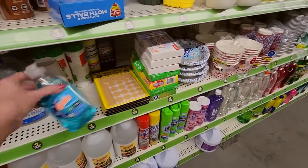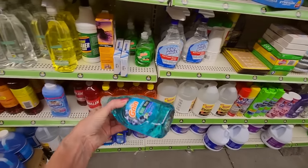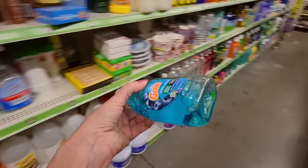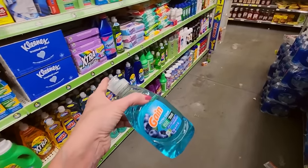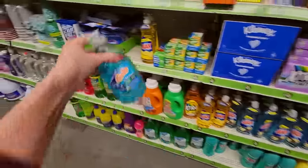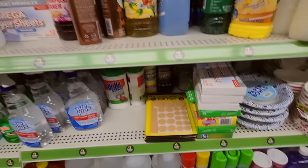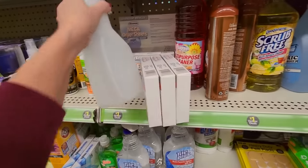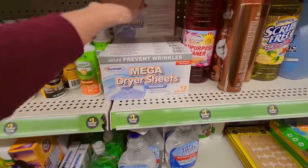Yeah. Blue Gain Ultra Clean. There's a green. Where's this? Is there a blue one? There's some more green. I'll just put it right there. If I find it, I'll move it. Okay, actually, I just saw the Mega Dryer Sheets right here. That's an empty spray bottle. So these actually go here, so we did find where those go.